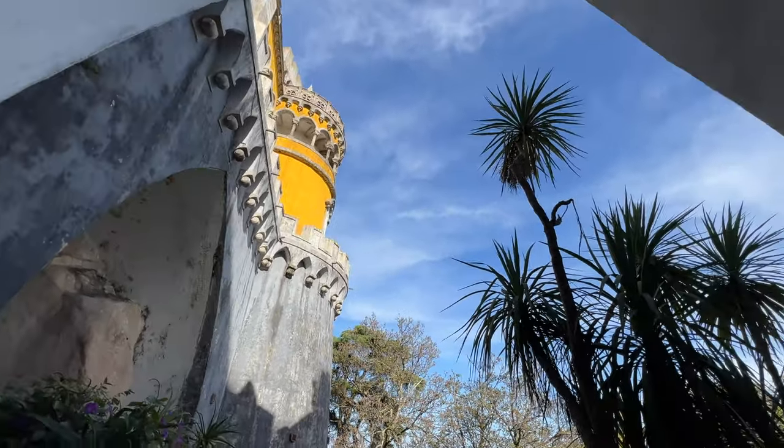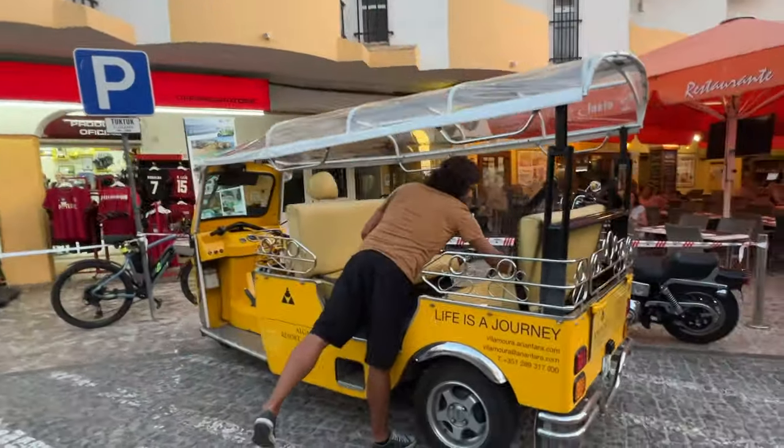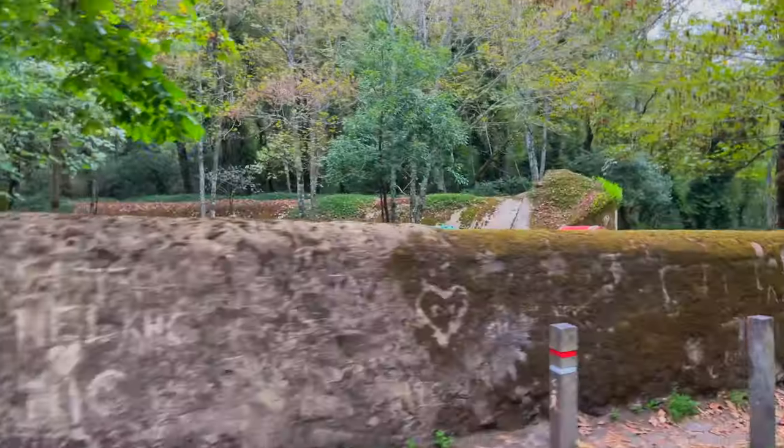Off we go to see Pena Palace. Traffic jam. So traffic in Sintra is crazy. So I recommend getting a tuk-tuk. It's a fun way to get up to all of the attractions. And you can weave through traffic a little bit better, I think.